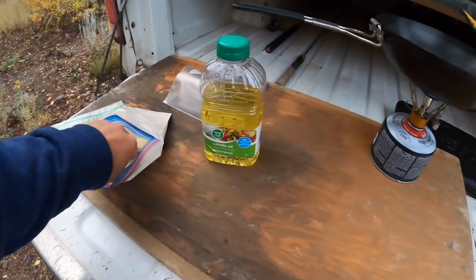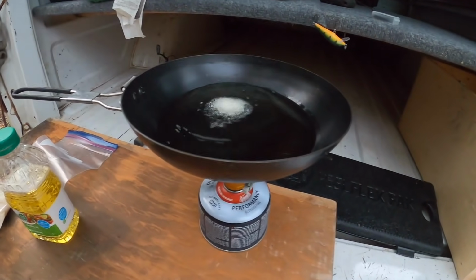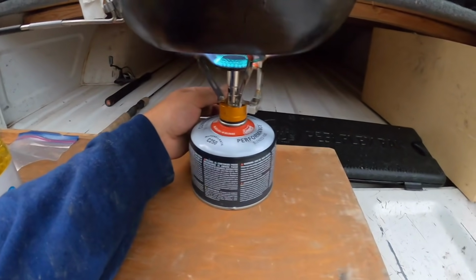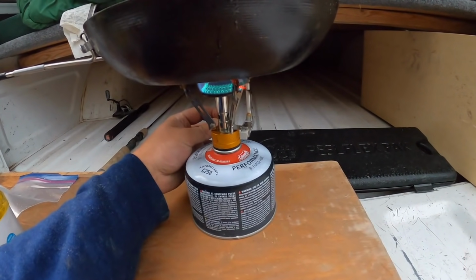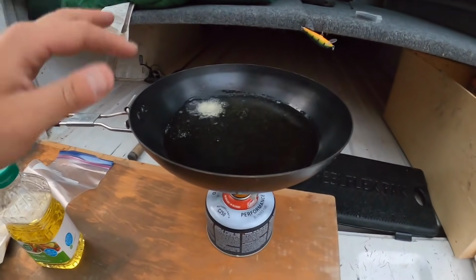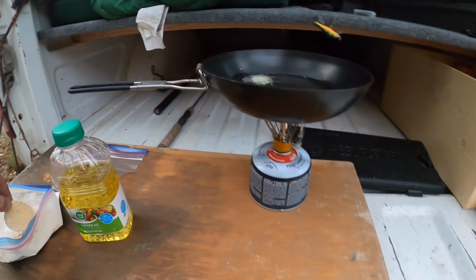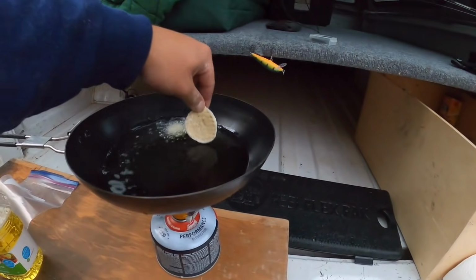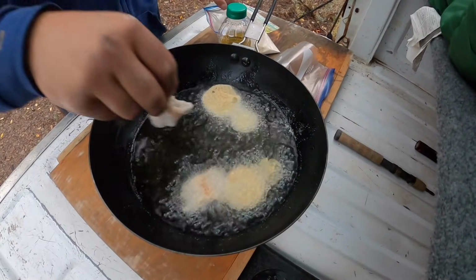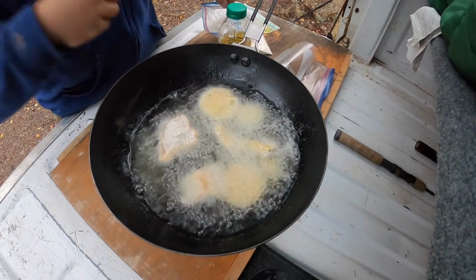Let's see how hot the oil is. We're just gonna take one little pickle and set them in there. Oh yeah, that's perfect. In fact, you know what? We're gonna turn our heat down. I don't wanna burn them. That is like the perfect temperature right there. So we're gonna leave it on a slow heat, and we're gonna start setting these dudes in. The batter stuck to them perfectly. No issues, they're all coated perfectly.